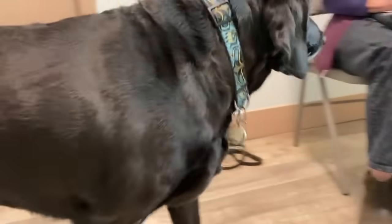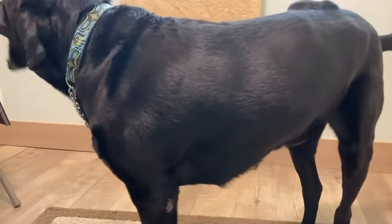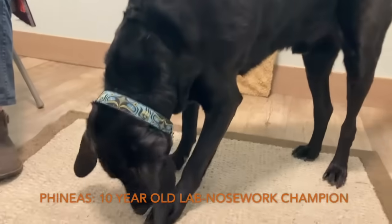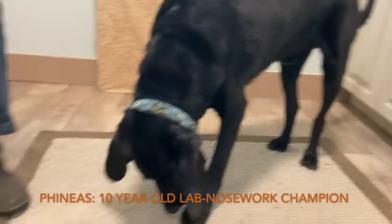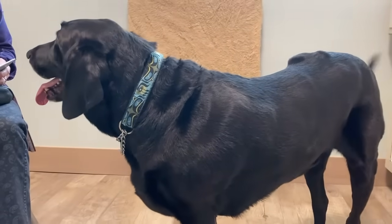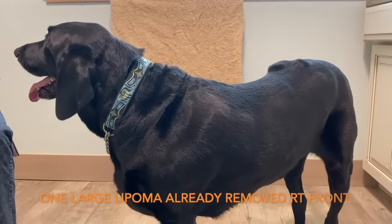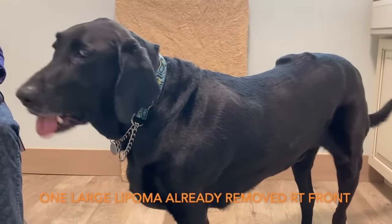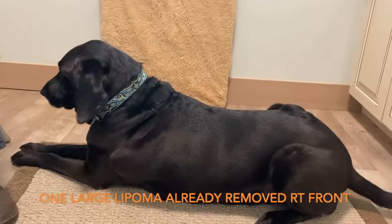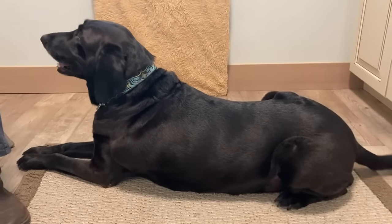So Phineas is here for lipomas. You can see them up on his back. You can also see them on his side. He's actually quite a healthy dog, but labs are known to have lipomas. And genetically, they tend to stagnate phlegm. In holistic medicine, we think lipomas are more important than in Western medicine. In Western medicine, they basically ignore them unless they take them out surgically. When they take them out surgically, they tend to grow back. Right, Phineas? He's ignoring me. That's fine.